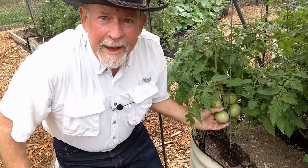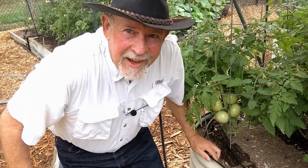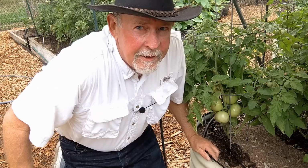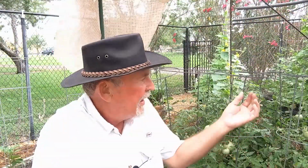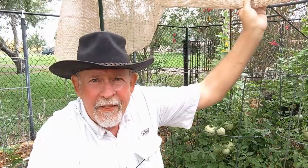Well, the tomatoes, as you can see, are doing great. We have lots and lots of fairly nice sized tomatoes growing. None of them have turned red yet, but it won't be long. So at least on this side of the garden, I've put up bird netting. I'm not sure that shows up for the camera. Bird netting and some shade cloth up here.